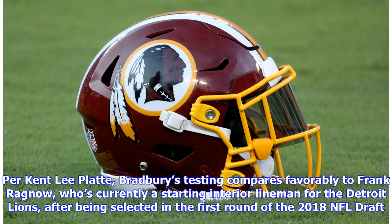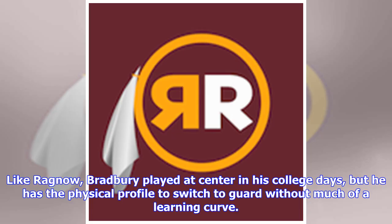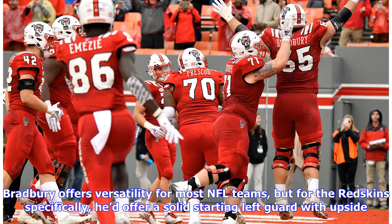Per Kent Lee Platt, Bradbury's testing compares favorably to Frank Ragnow, who's currently a starting interior lineman for the Detroit Lions, after being selected in the first round of the 2018 NFL Draft. Like Ragnow, Bradbury played at center in his college days, but he has the physical profile to switch to guard without much of a learning curve. Bradbury offers versatility for most NFL teams, but for the Redskins specifically, he'd offer a solid starting left guard with upside.